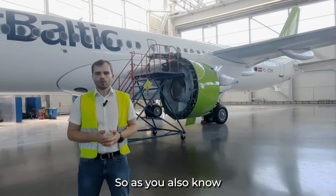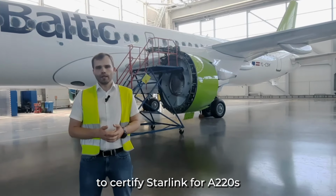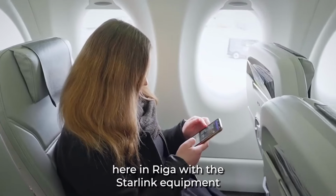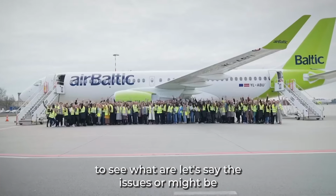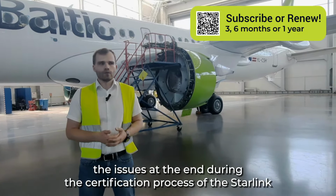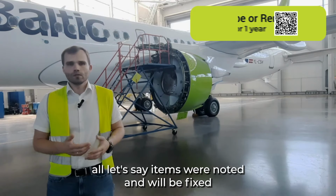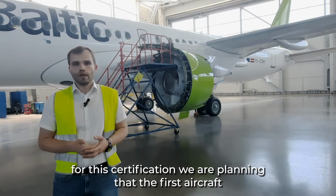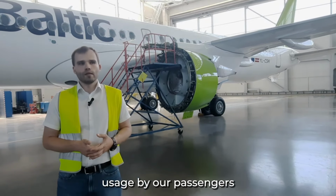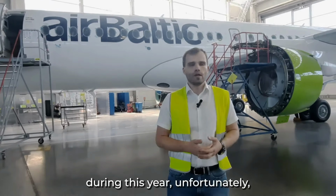So, as you also know, airBaltic is testing and trying to certify Starlink for the A220s. We already had the test here in Riga with the Starlink equipment to see what the issues might be during the certification process. All the items were noted and will be fixed for this certification. We are planning that the first aircraft will be certified and ready for usage by our passengers during this year.